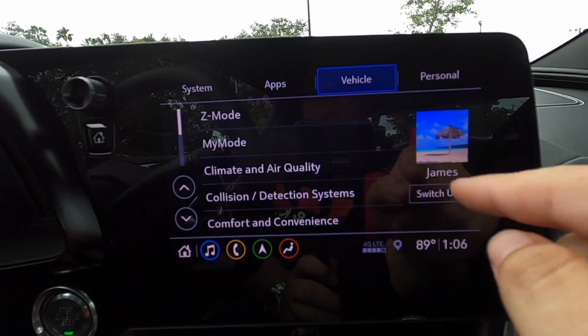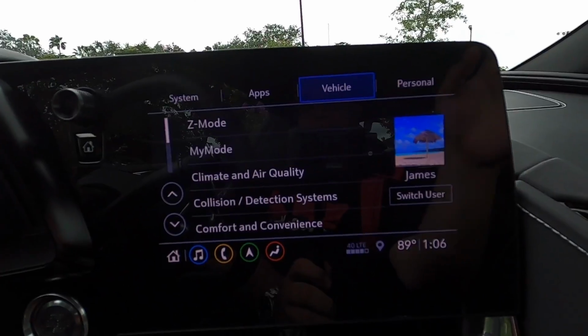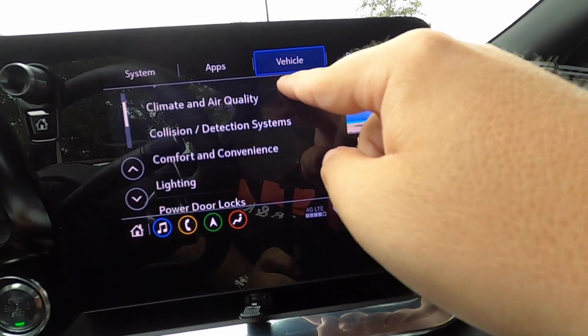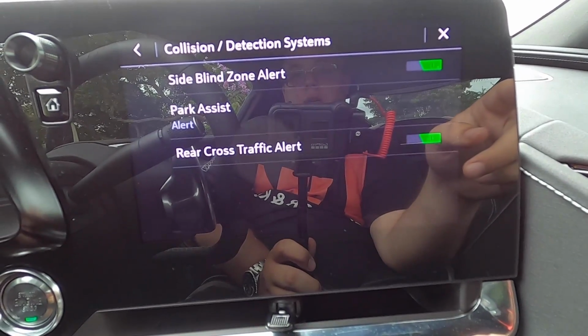So we'll leave that. You also have My Mode, which is what you configured. It's not as many options. It's kind of just like your canned little comfort mode that you go to when you want to cruise around if you're daily commuting. And climate, air quality, collision detection systems. You have park assist, side blind zone alert.